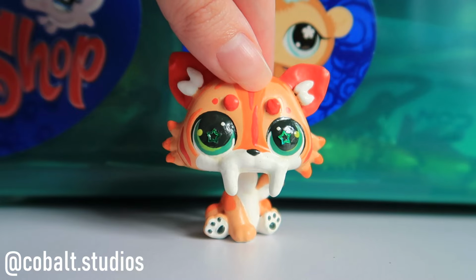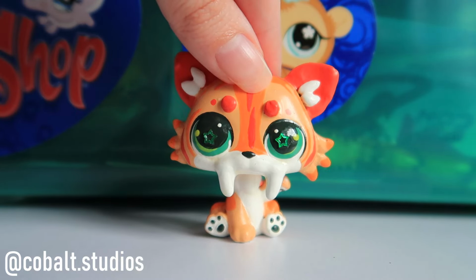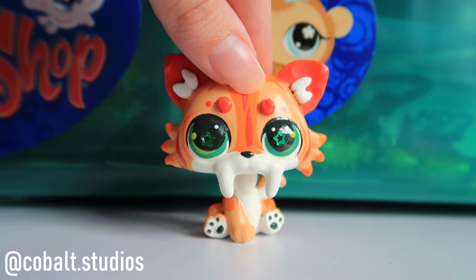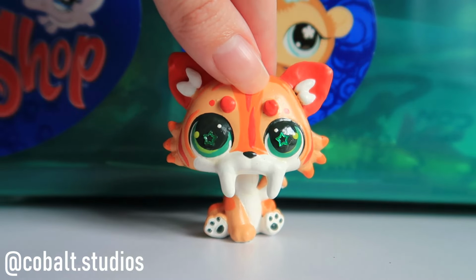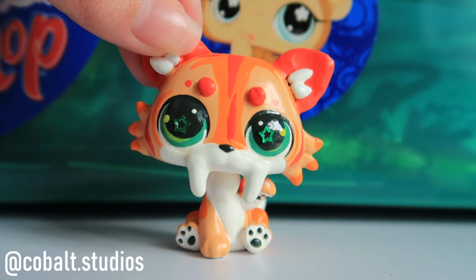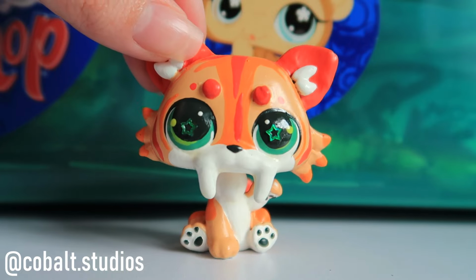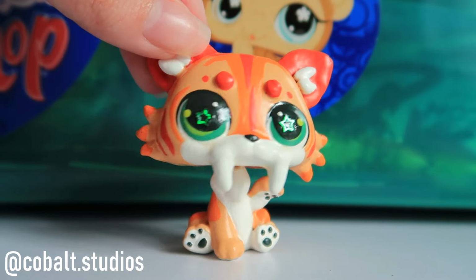Next up, I got this custom from LPS Cobalt. This is actually the second custom I own from him, and you probably saw this custom in his video talking about the customs he was going to be selling at the convention. I was lucky enough to snag this guy, and he is so cool. It's a walrus head with the lucky cat body, and it has all these cool sculpted details like the ears and fur and the little eyebrows. It just looks so cool.